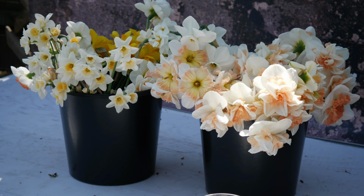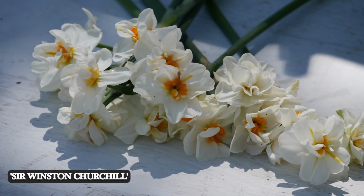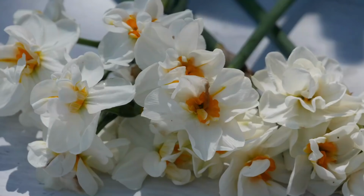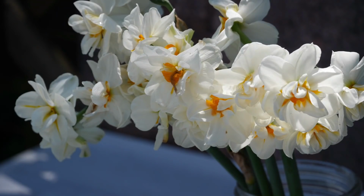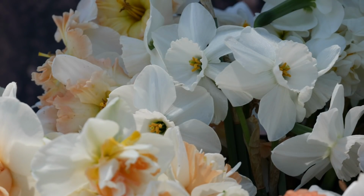Moving right along, we see this one is Sir Winston Churchill. This is actually a sport of Geranium. It is a double version of Geranium, and just like Geranium, it is very, very fragrant and very, very beautiful. I only had a few of these bulbs, unfortunately, and a lot of my footage was actually ruined because of a rainstorm. It made everything look not so great, so hopefully these images will give you a good idea. This one is called Stainless.